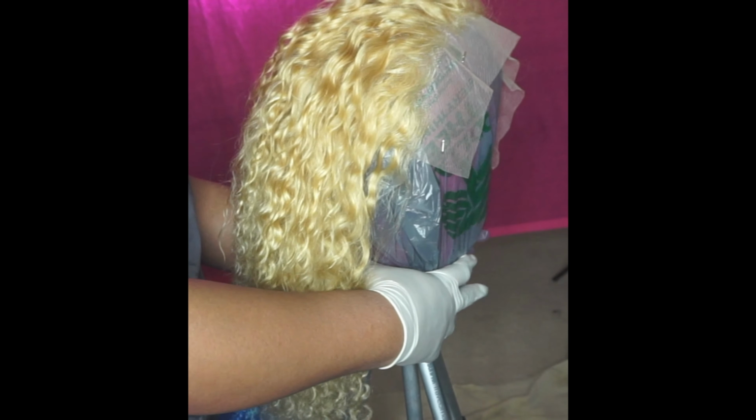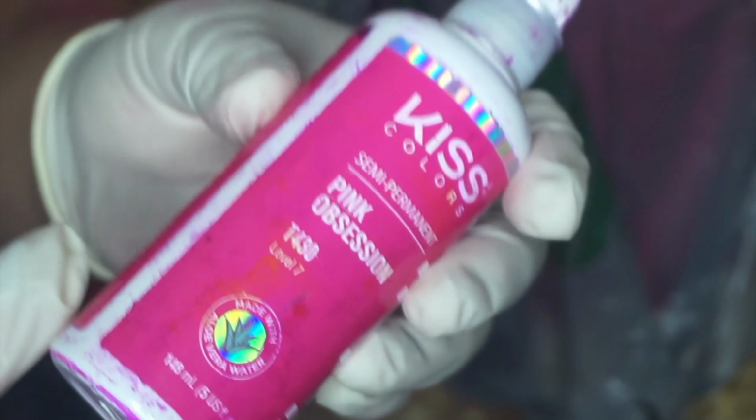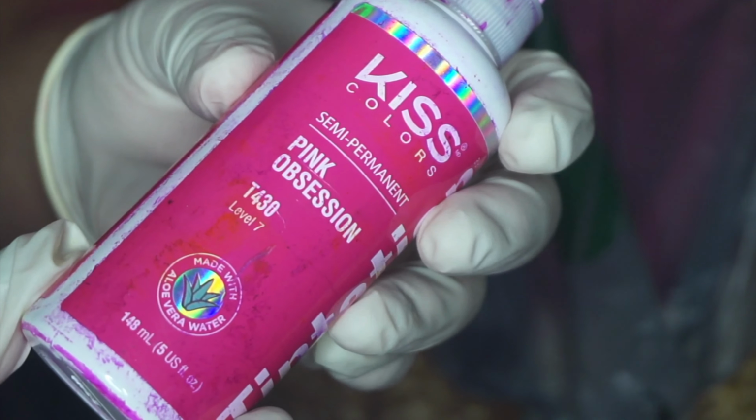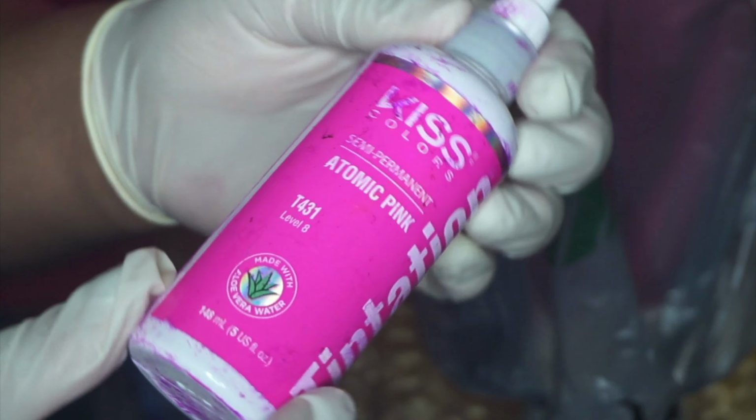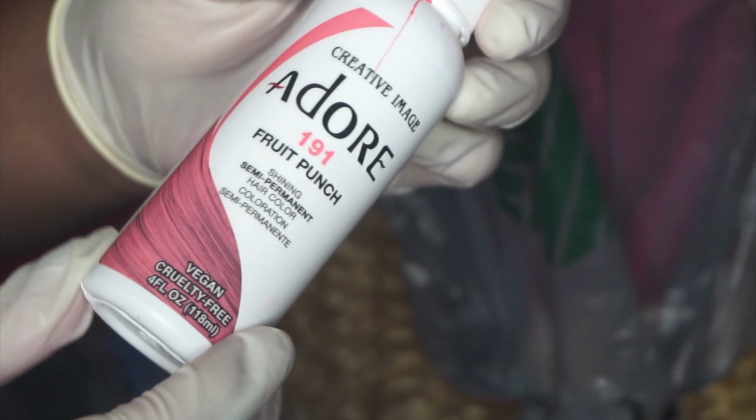Just a little bit of specs on the hair. The hair is from Amazon, and it is deep wave 613 blonde human hair with frontal. I got a 14-inch frontal with the 16, 18, 20 bundles. As you can see, it's really full and luxurious.